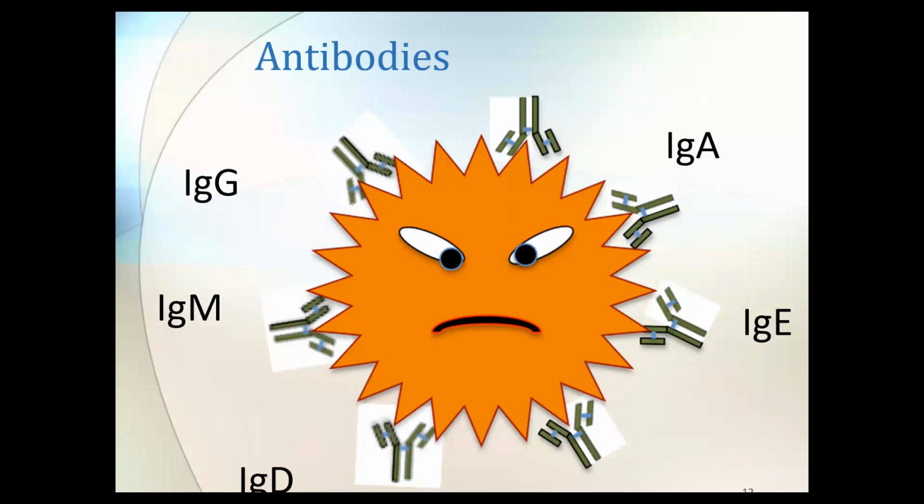But it is believed they help activate basophils and mast cells to produce antimicrobial factors. So these are just different types of cells in the immune system. Hopefully, maybe one day we'll solve this mystery and we'll know a little bit more about IgD.